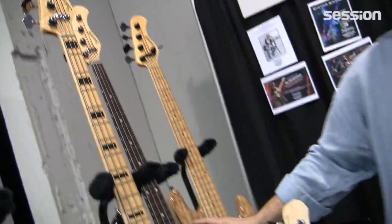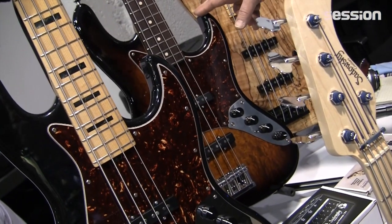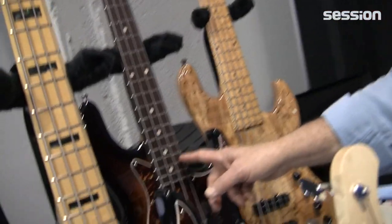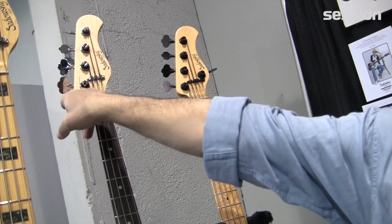This is a Will Lee model. Okay. So that's your first signature model with special electronics, and your only signature model bass. I've been working with Will since 1979, and it just seemed like the right thing to do. Okay. So with Will, we have a 22 fret neck. The nut is a little narrower. It's probably a millimeter, 1.5 millimeters narrower at the nut. It's got a Hipshot detuner, single coil pickups.